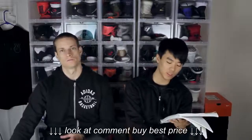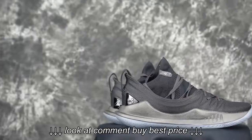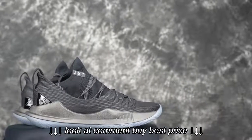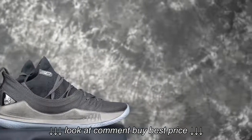Moving on to number 3 is the Curry Pipes. And I love the Curry 5s. I love everything about it besides the dust problem on the traction.